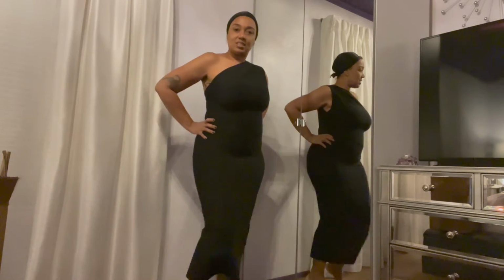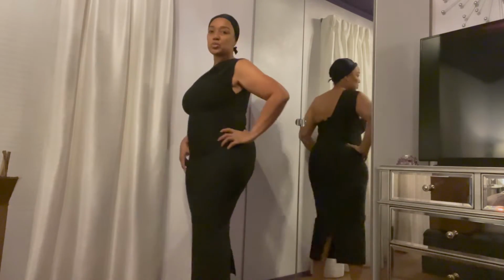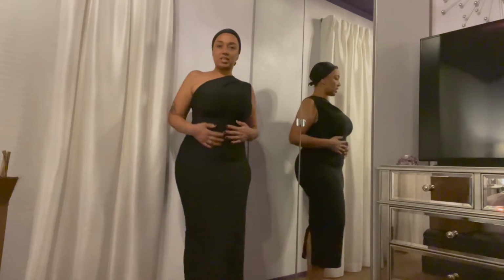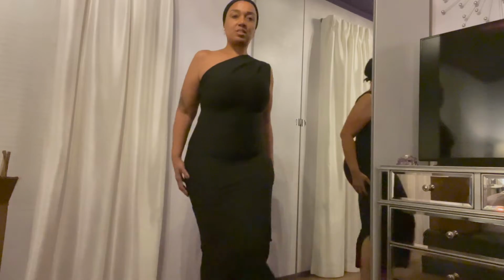All right. So this is kind of sexy. I'm going to wear it to a wedding. And it was $48.